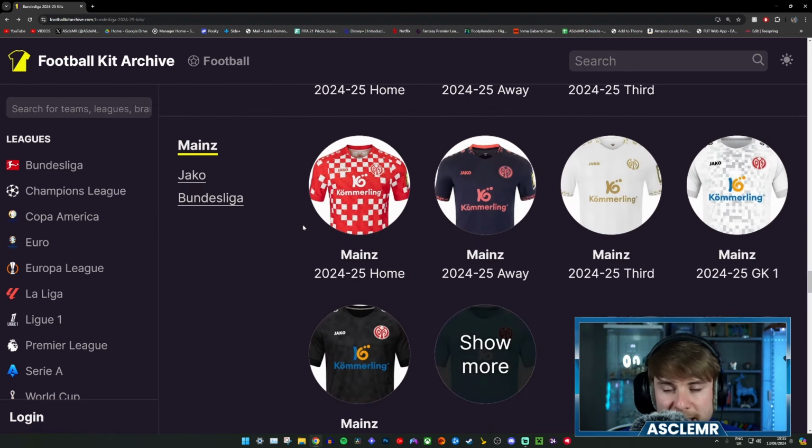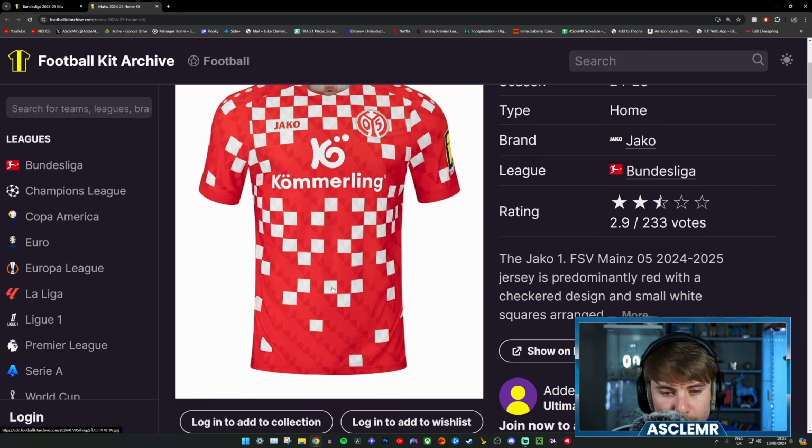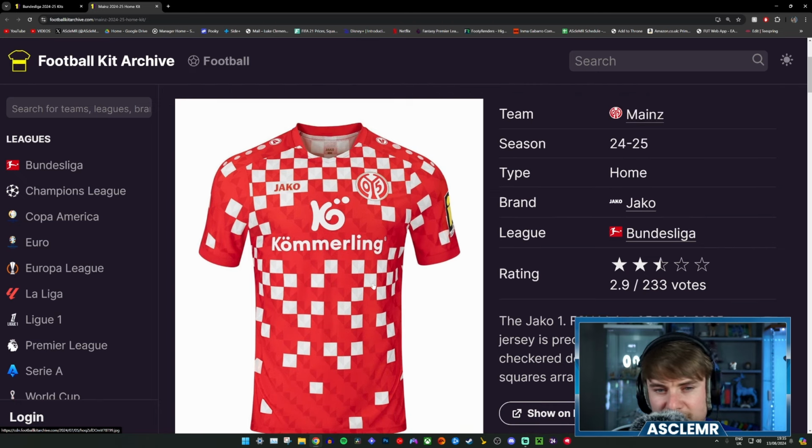Moving on, we have Mainz. Home kit is really nice. I love this white and red checkered pattern they have going on that sort of filters off as it gets lower and lower. But where they haven't got the white squares, they have these small triangular shapes, not even triangular, like a triangle with an extra bit on the end, squared off at one corner. It really just adds to the kit. Again, the kit sort of funnels in.